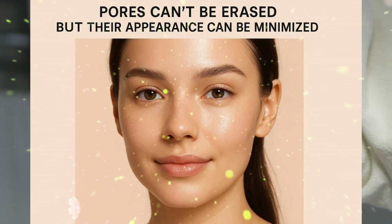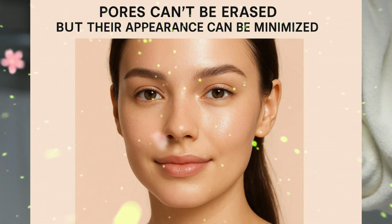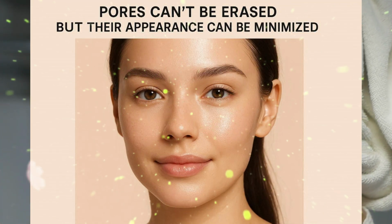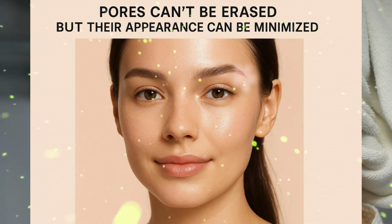So remember, pores are a natural part of your skin. You can't erase them, but you can shrink their appearance and keep your skin looking smooth, clean, and youthful.